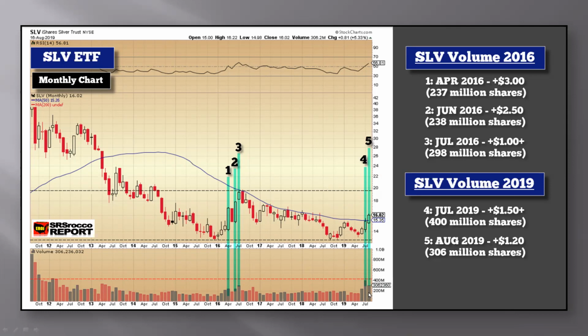And now we're in August, and we have to remember, even though there's 306 million shares traded at only $1.20 plus right here, there's still 2 weeks left in the month. So we could see 500 million shares or more. Now, I think the reason why there's so much interest is we finally broke through this 50-month moving average in a big way.